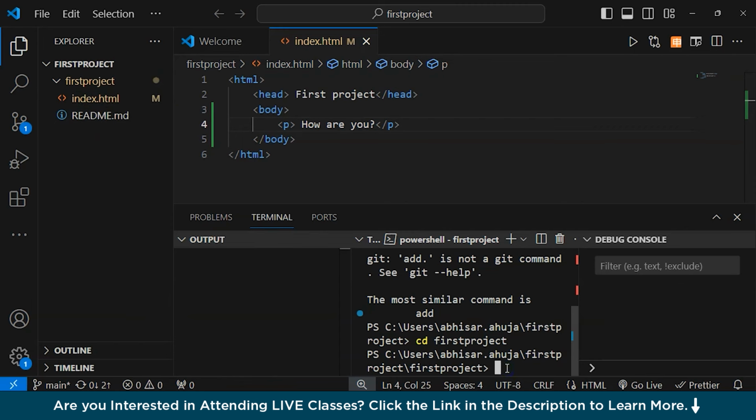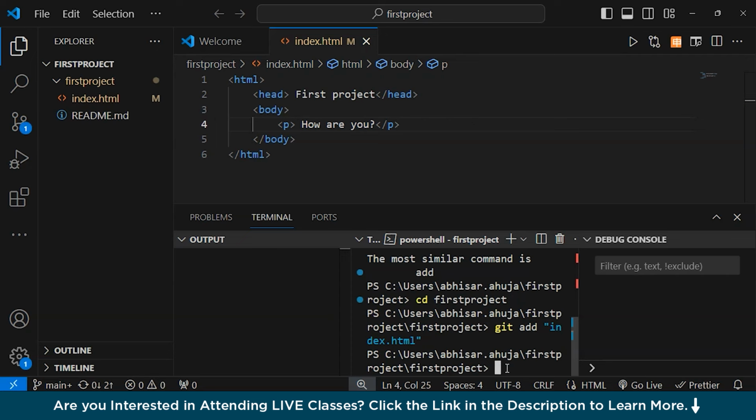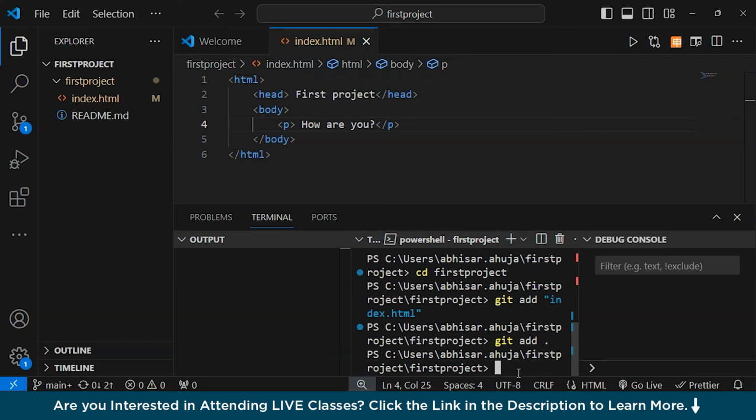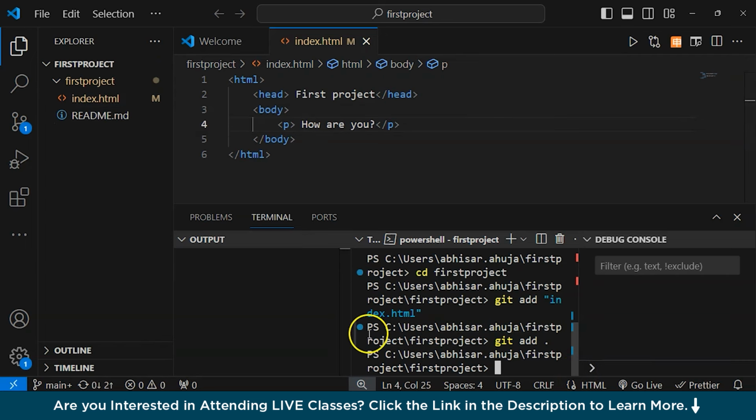So what we'll write here is git add, or in inverted commas you could write index.html. That would be the file name. And you would see that it has been done, and we can also use another command, that is git add period. So we could use both the commands, and that modification sign has turned orange now.